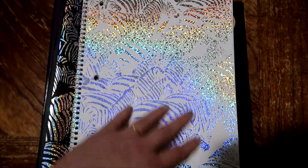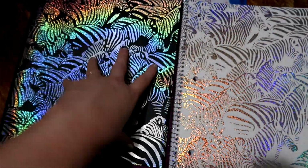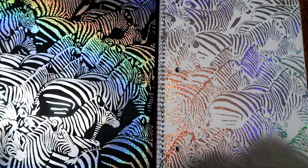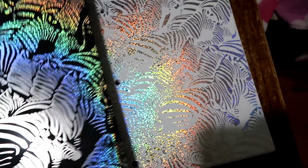This is the spiral that she picked out to go with this one, and I love that it felt like the opposite. The backdrop to this zebra one is black with the rainbow shimmery silver, and this one was the opposite. It was white with the stripes on it, so that felt cool having those opposites together.